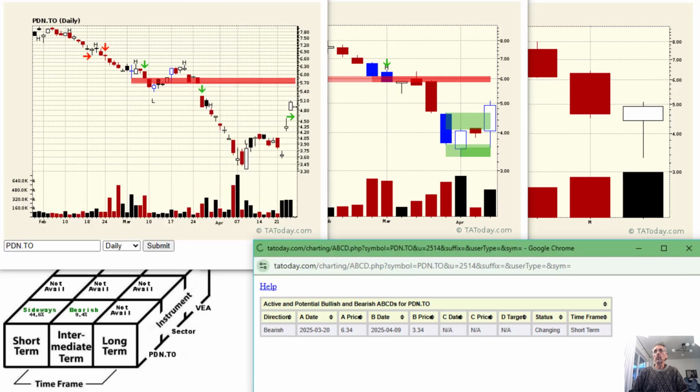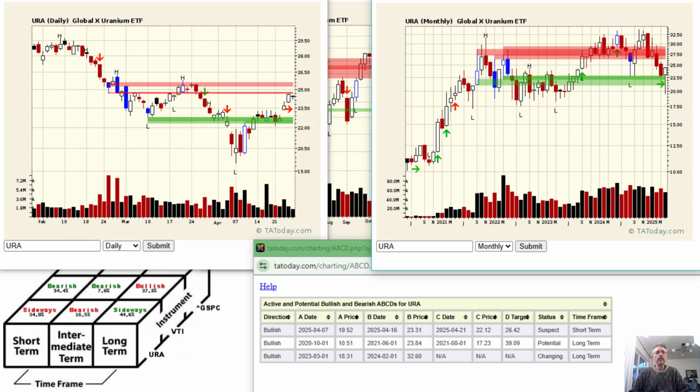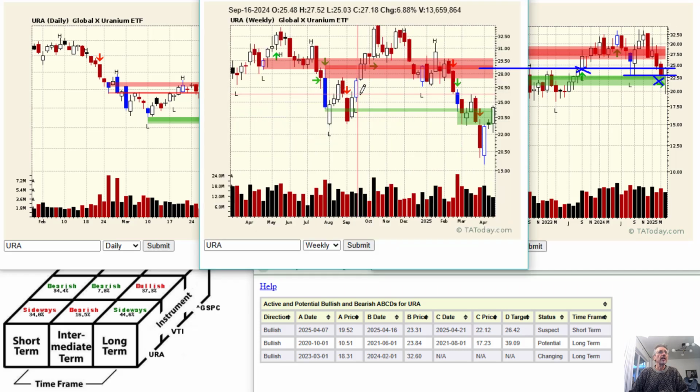Let's go to a couple more. URA, looking at it on the long term, just like Cameco, came down, tested swing point low, held, got a hammer reversal. This one also failed on a bullish retest regen here, and it broke a swing point low as well. And so this one's going to take a little work to get back to the upside. Not as much damage as the prior one, but a little bit more damaged.